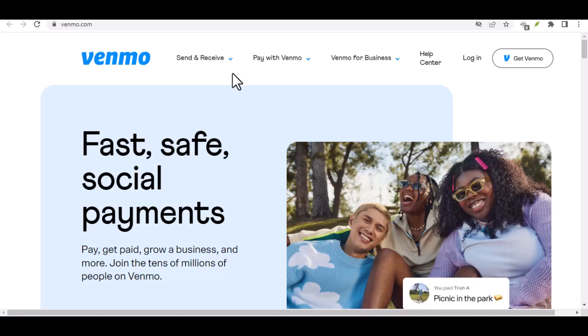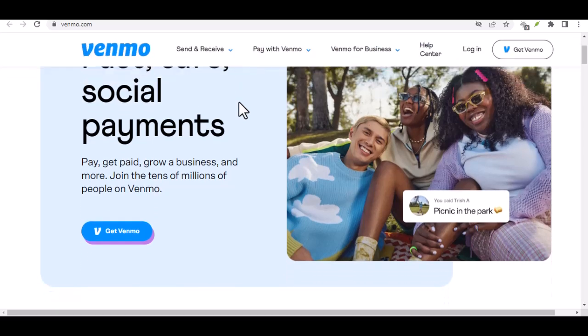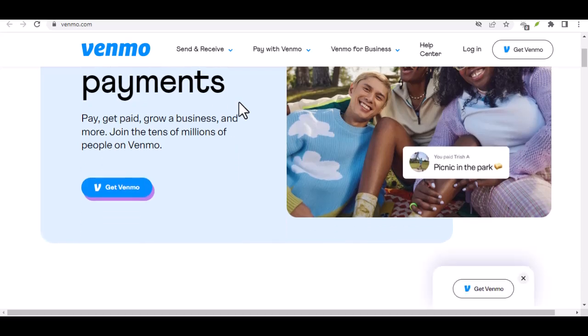Ever split a dinner bill with friends and get hit with a barrage of "Venmo me" requests? It's the digital age, after all, and that little blue icon has become synonymous with splitting costs. But what if you need that cash back in your actual bank account? Can you liberate your Venmo funds from the app's grasp?